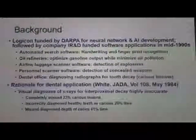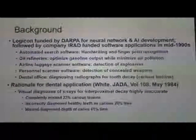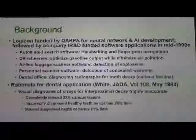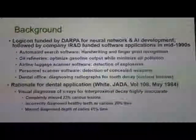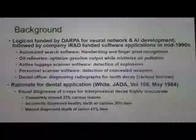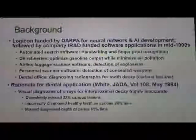And I have statistics there that were reported from a study done at UCLA that very carefully looked into the accuracy of doctors visually diagnosing radiographs. And you can read the statistics there yourself. The most impressive one is at the very bottom, where 41% of the time they misdiagnose the depth of caries. And that means they may or may not correctly restore a tooth. And sometimes they restore them, as I say there, when there was no decay at all. So this was the motivation for this product.